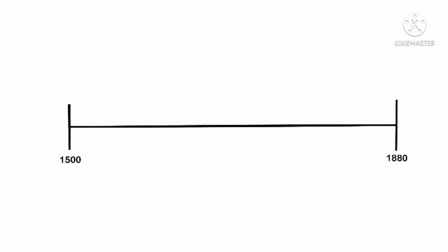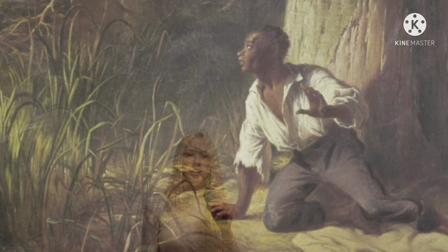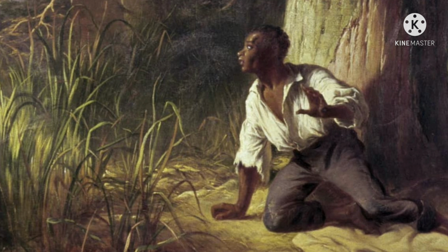From 1500 to 1880, somewhere between 10 and 12 million African slaves were forcibly moved from Africa to the Americas. Those who didn't die on the journey became property, bought and sold like cattle. They chose to trade Africans because if they enslaved other Americans, they would revolt because they knew the surroundings. Africans didn't know the surroundings and it would be very hard for them to escape. Africans were captured by other Africans and sold to the Europeans for goods, usually metal, tools, fine textiles, or guns. For the Europeans and the Africans that sold other Africans, they were seen as property.